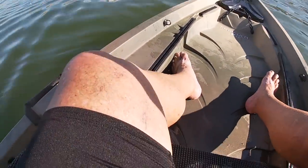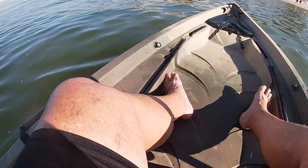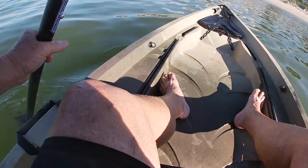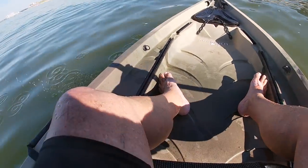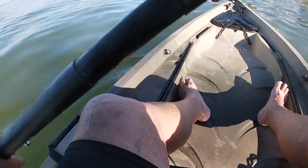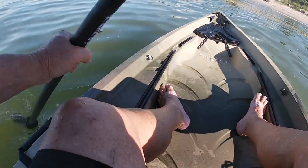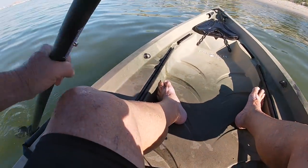And the guy said it's a whole lot more stable with a motor. The guy I saw today, he had a big electric motor mounted right up in the front. I mean a big electric motor. The whole nose was, he had a big homemade seat in the back of it.